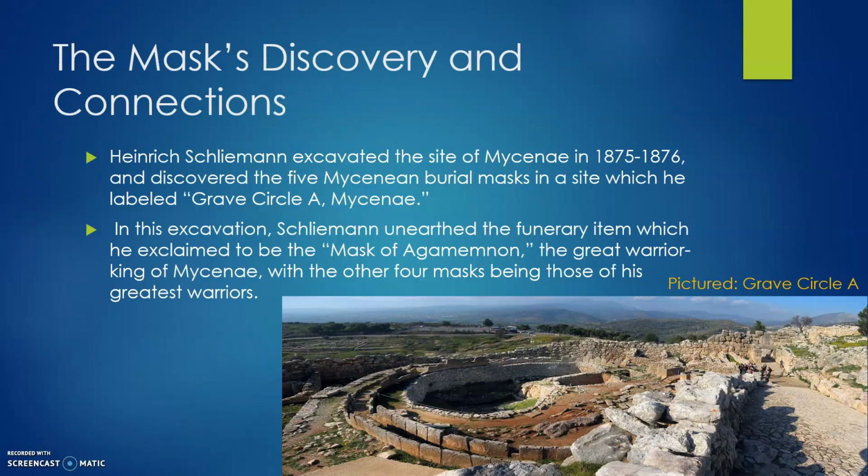So, in 1875, Heinrich Schliemann excavated the site of Mycenae and discovered 5 golden burial masks in a site which he and his team labeled Grave Circle A, pictured below on this slide. And in these 5 burial masks, Schliemann found what he decided was the Mask of Agamemnon, who was the great warrior king of Mycenae during the Trojan War.